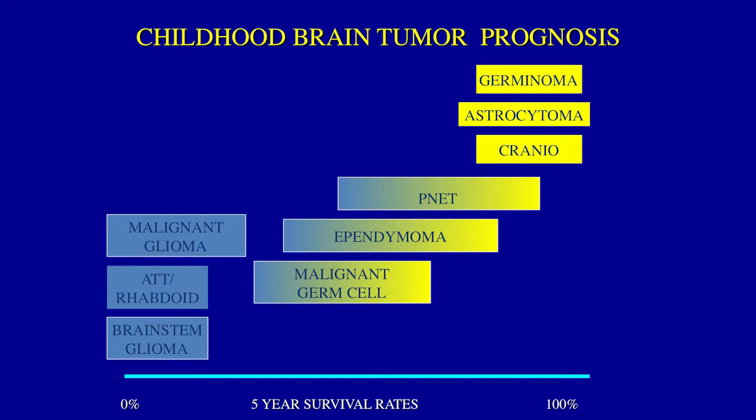We also have, fortunately, and this keeps me going emotionally much more than in the adult world, a huge range of outcomes. It goes from situations like germinomas, in which I've never lost a patient with a germinoma, ever, to brainstem gliomas, in which I've never cured one. The experience in this kind of situation, the physical experience, the neurological experience, and the emotional experience, runs this entire gamut in terms of survival rates.